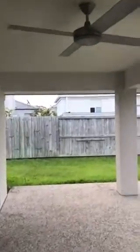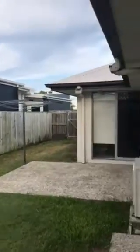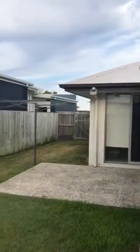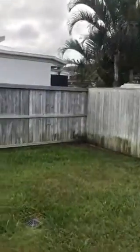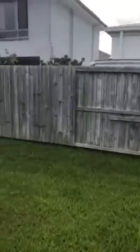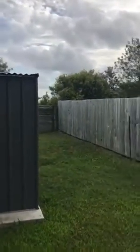Now, coming off your dining area, you do have your undercover alfresco area again with your ceiling fans. Really decent size. You've got your clothesline that comes off the laundry there. You have side access down the side and you have a great yard space, so perfect for the little pooch. And then you've also got your little gardening shed here, and again side access down the side here.